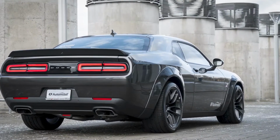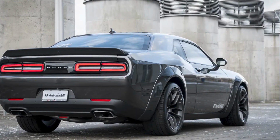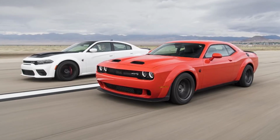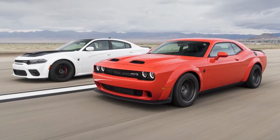Surprise! It seems that the Challenger and Charger in the electric version will appear in the first place. The electric drive system is intended to completely replace the legendary V8 fuel-hungry engine. The brand is to show the vehicle in the concept version in August, as well as other models.